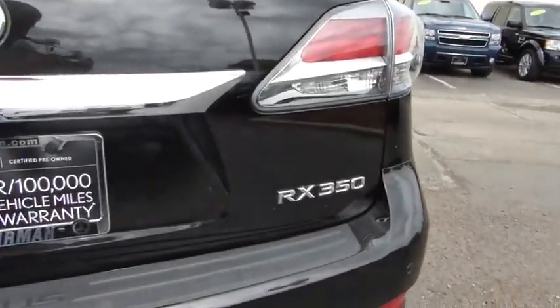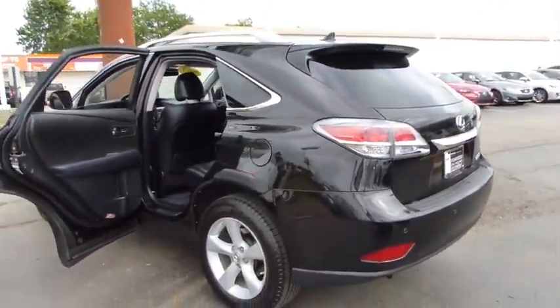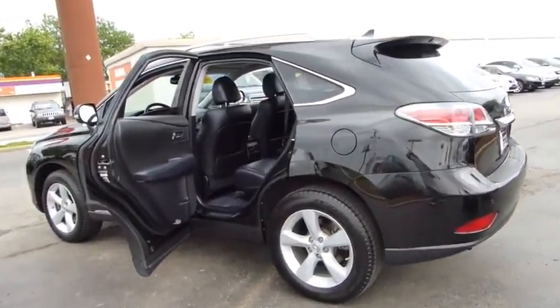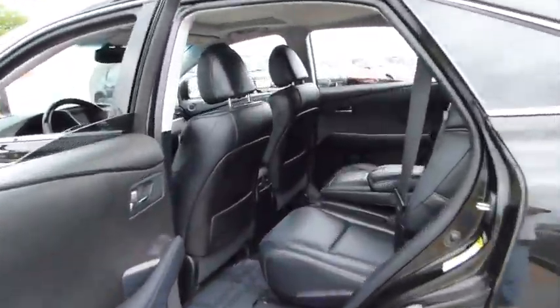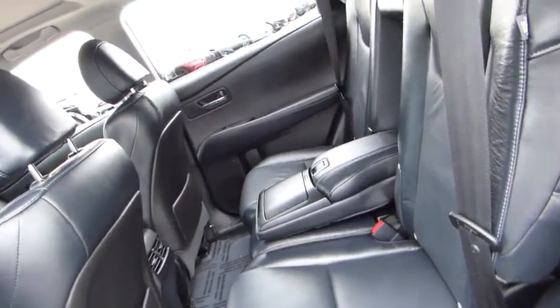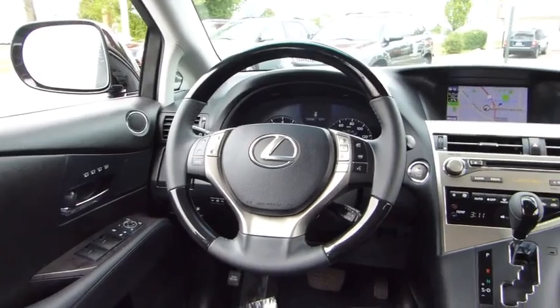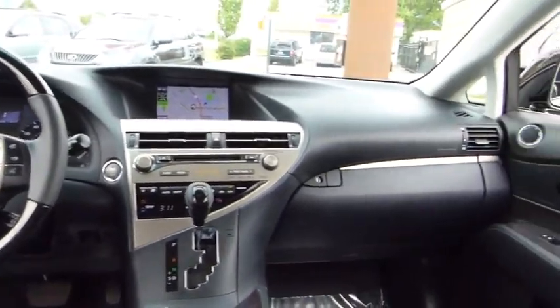The 2013 RX350. The RX350 offers a driver-inspired design and intuitive technology that puts you in total control of your interior. Paired with a spacious cargo area and a powerful V6 engine, the RX350 continues to offer the best combination of powerful performance and interior luxury in its class. This vehicle has less than 15,000 miles.